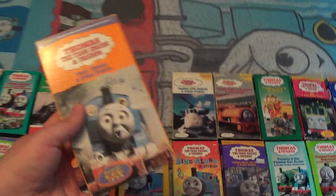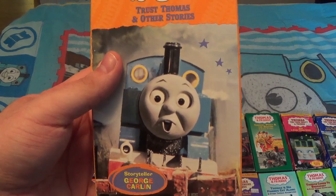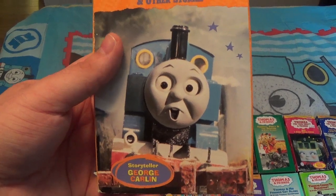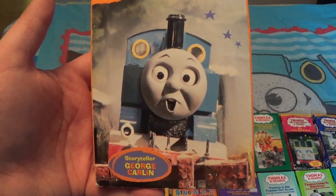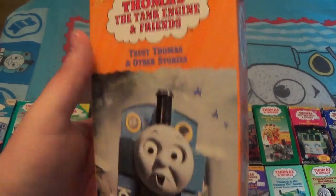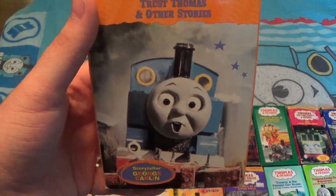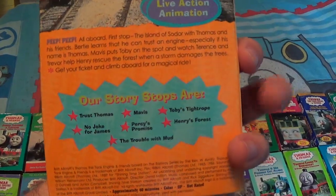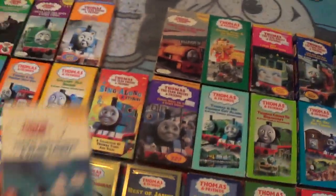And over here is Trust Thomas. Now, I'll admit, when I was a kid and I saw this in stores, I really wanted to get one, but I already had 2 copies of Trust Thomas with the original covers. Yeah, I know I'm a little greedy. But I really like this one because of the design of it. The tracks, stars beside the picture. It just looked really nice. And I really wanted one. Finally, I bought one from a train show. I believe it's also for $6. And hey, I'm a collector now, so it's okay for me to buy more than one copy of a movie.